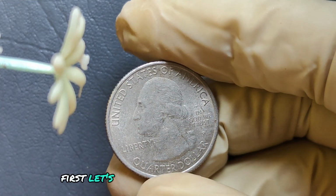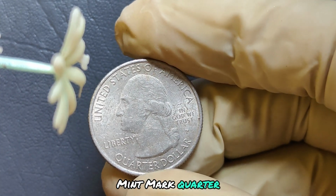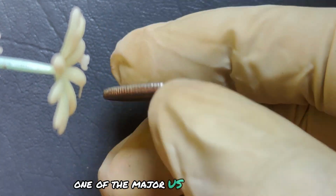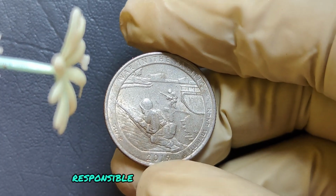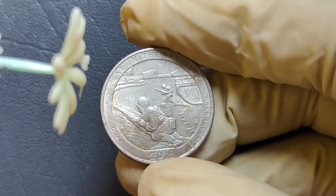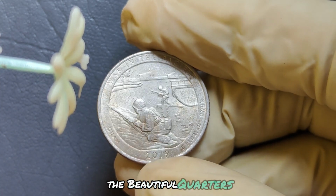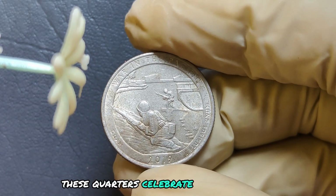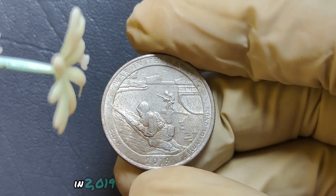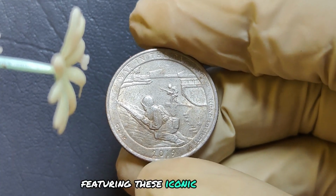First, let's talk about the history behind the 2019 P Mint Mark quarter. The P stands for the Philadelphia Mint, one of the major U.S. mint facilities responsible for producing coins for circulation. In 2019, the U.S. Mint introduced a new series called the America the Beautiful Quarters. These quarters celebrate national parks and historic sites across the country. In 2019, 5 quarters were released featuring these iconic landmarks.